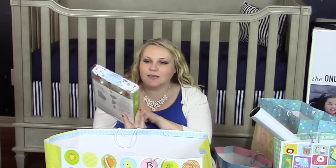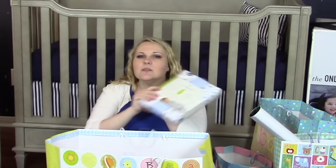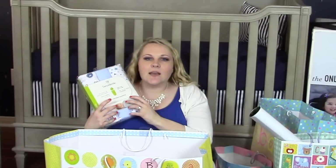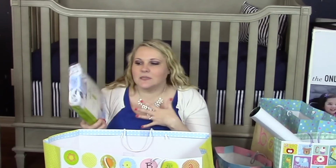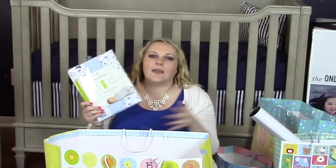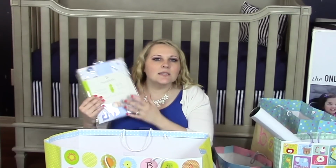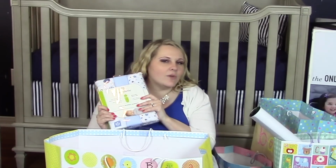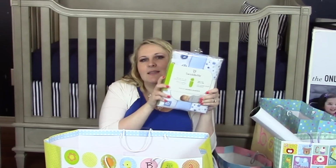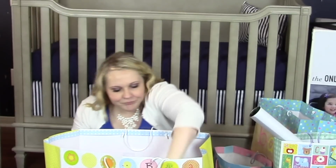Then the next thing we got was the muslin swaddle blankets, which we registered for. I also registered for the kind that pre-swaddles and makes it really easy. But I got these because a lot of moms suggested that during the hotter times of the year when baby wants to be swaddled, they're good for tons of stuff. They're big enough, they keep the baby warm, but they don't let the baby get too hot. So we did get a set of these, and so cute. I was excited about that.